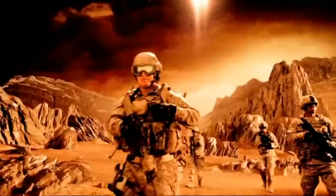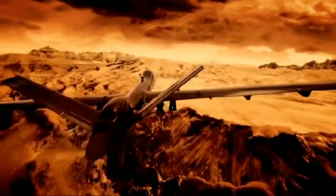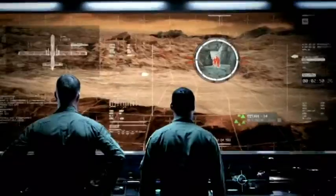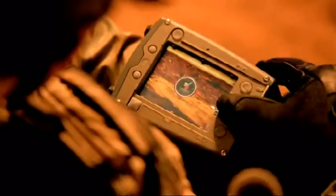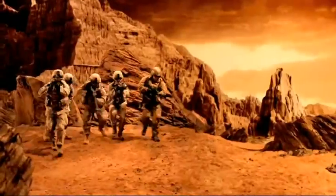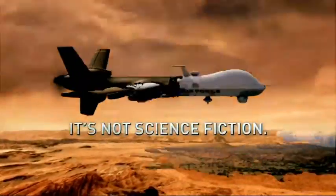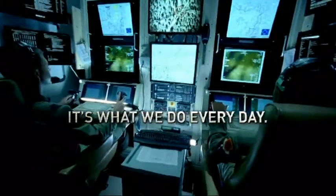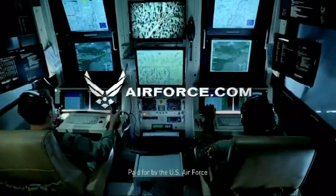This is Titan 1-4. No signs of life. Titan 1-4, hold your position. What do you got? Unmanned aircraft is identifying enemy sniper. Copy that. Let's move. Thanks, Reaper 1-1. We got it from here. Sensors coming off target. Learn more at airforce.com.